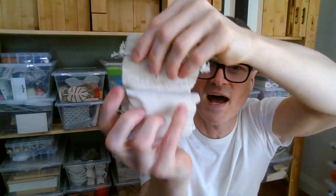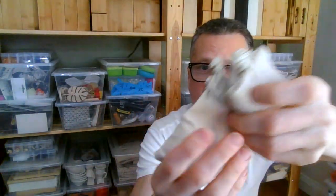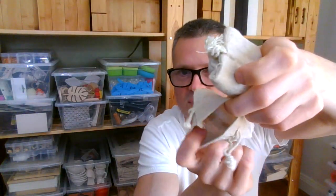And then onward, these little, I guess they're jewelry bags, or they're just little bags that I get at the dollar store. And I, again, carefully fill them geometrically with cotton balls.